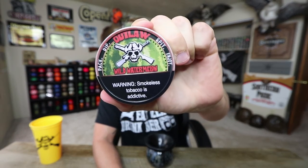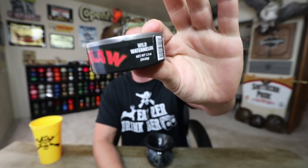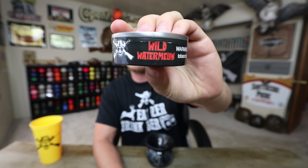But before you get that, you guys got to try the Outlaws Wild Watermelon. That's right. My very first dip is out. Thank you guys so much for all the support and wanting to try this stuff. I spent so long trying to get this deal done, and the can's not even cracked. You can just smell that watermelon goodness. Thank you guys so much for supporting and buying this stuff.